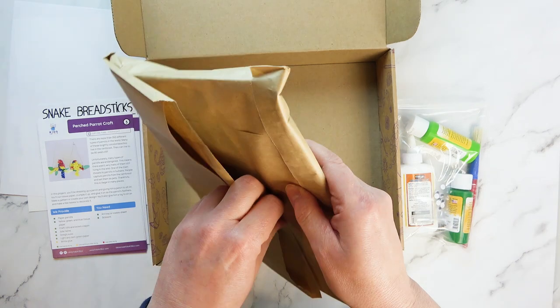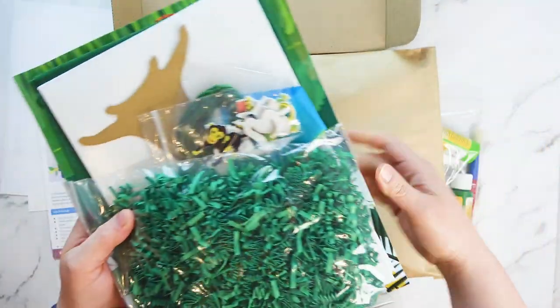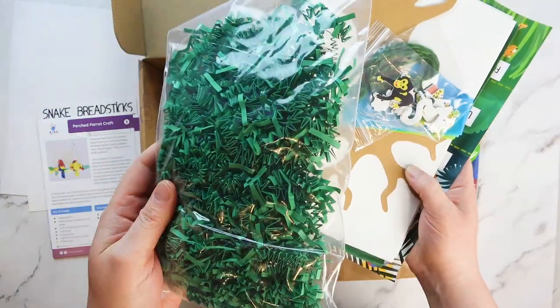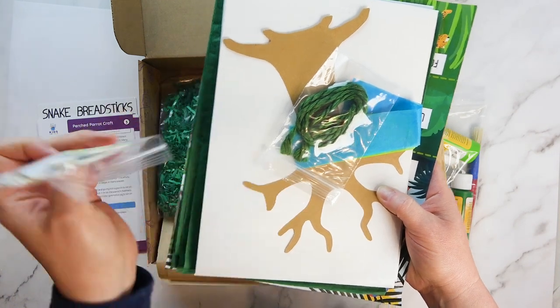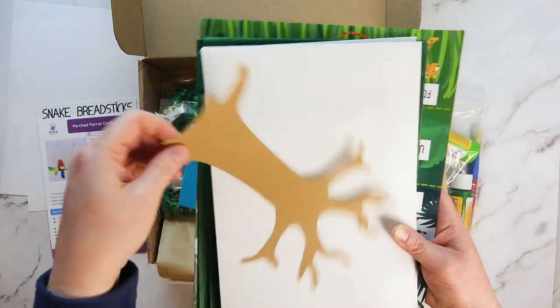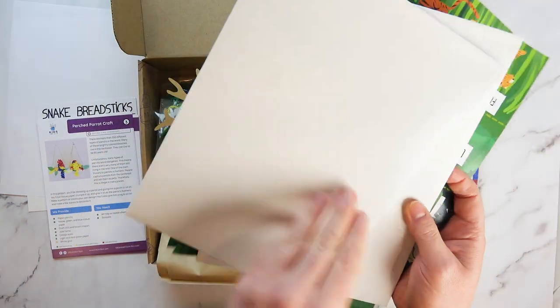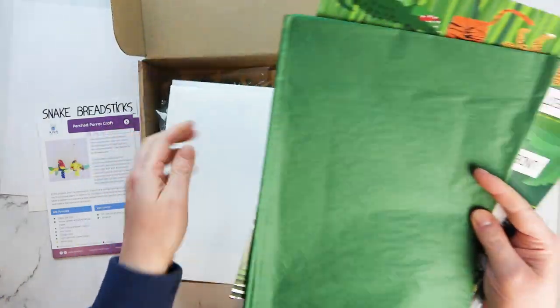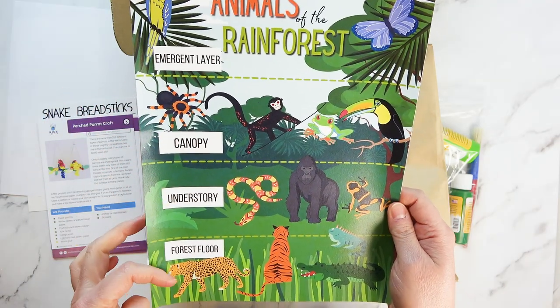Okay, let's open up number four. This is so great how it's so organized and you're not digging through the box trying to find everything you need. So we have some crinkled paper here, some cute animal foam stickers, some green yarn, some tissue paper, all cut and ready, a tree that is also all cut and ready, and this is a box here, a sheet of tissue paper, oh, and a printout of the layers of the rainforest.